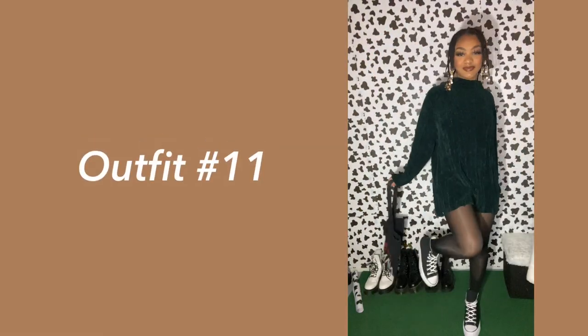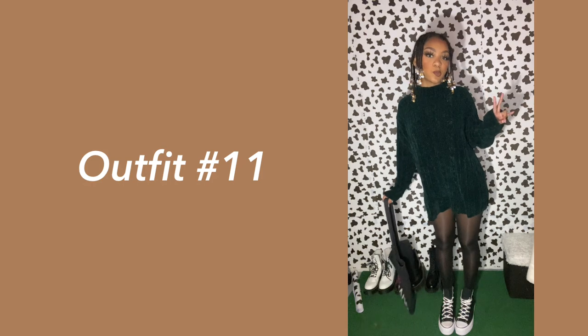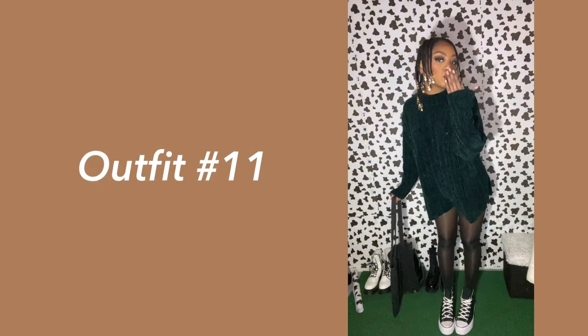Okay, the sweater is definitely thrifted. It's the same size as my Converse, and the bag is from my brand.